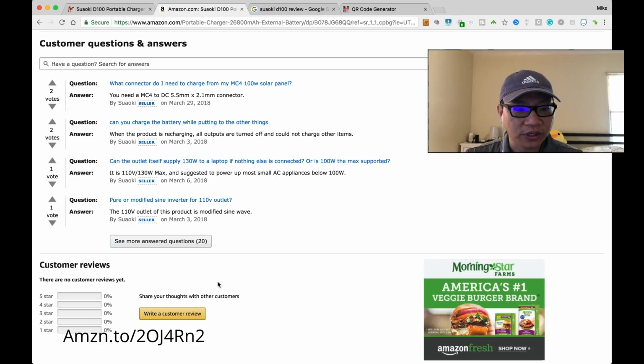So there are a few questions in here. It says, what connector do I need to charge from MC4? You need an MC4 to DC 5.5 by 2.1 millimeter connector.